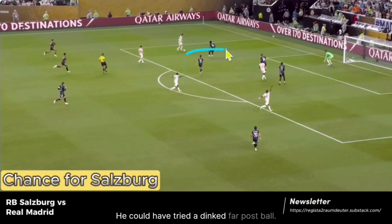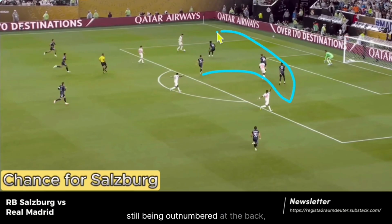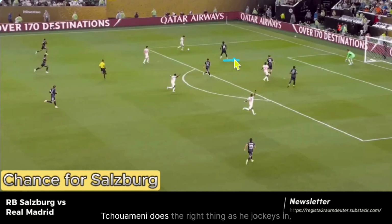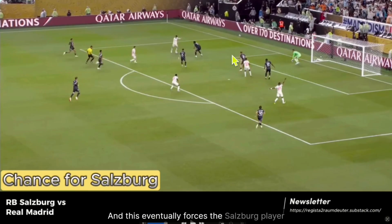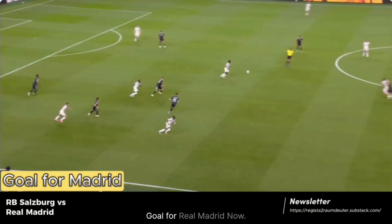He could have tried a dinked far post ball. He does none of that. And Real Madrid, despite still being outnumbered at the back, get away very easily here. Tchouaméni does the right thing as he jockeys and jockeys because they're outnumbered, and this eventually forces the Salzburg player to make the mistake of taking the tame shot. Goal for Real Madrid now.